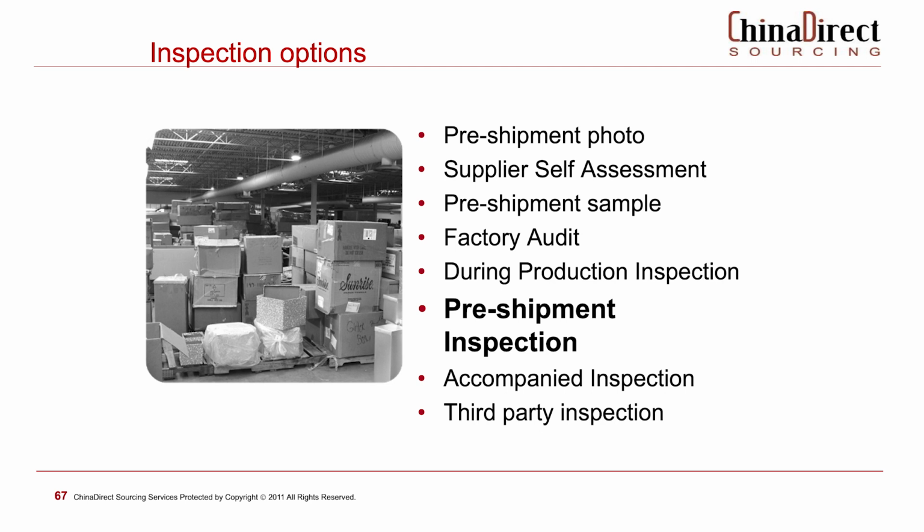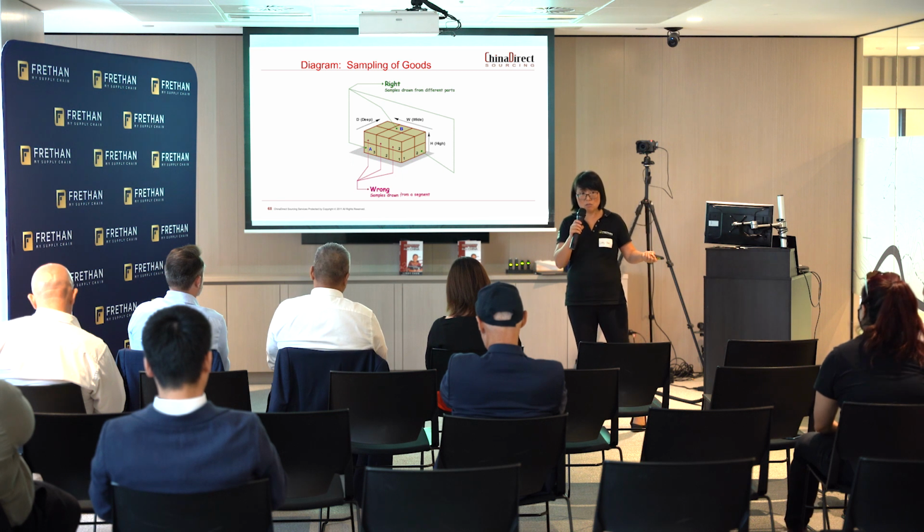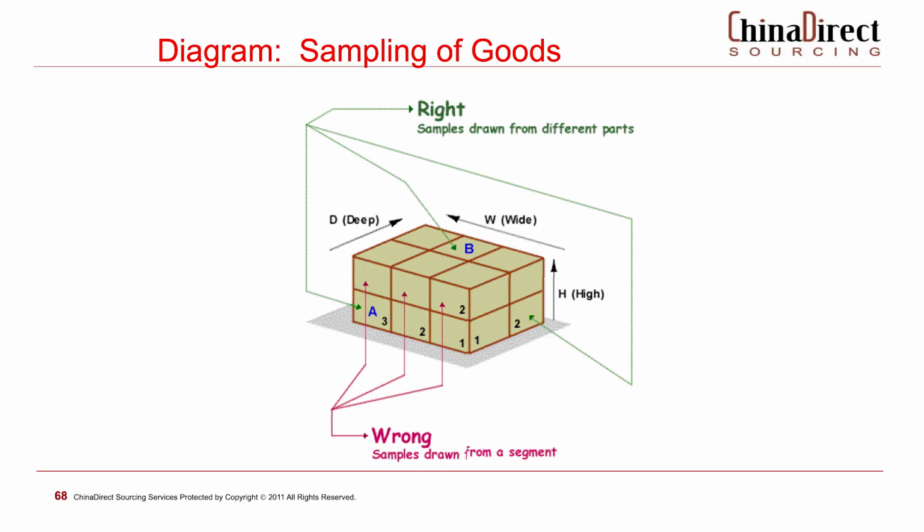For the inspection, we have pre-shipment photos, we have supplier self-assessment, we have a pre-shipment sample, we have factory audit, and the DPI, during production inspection, and the pre-shipment inspection, accompanying inspection, and the third-party inspection. So with the inspection, it's not just you go and pick and then look. No, there is a science behind it. We call it how to sample the goods. And then you choose the right way, sampling from different parts. Not only that, you also have what we call the mathematics behind it.